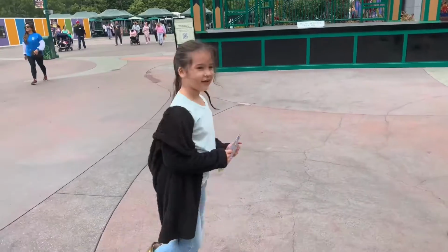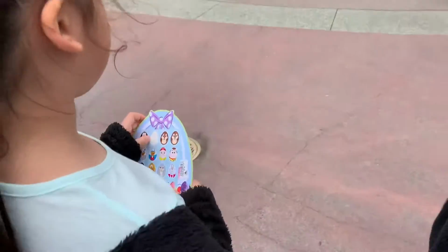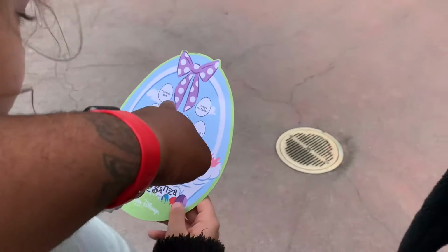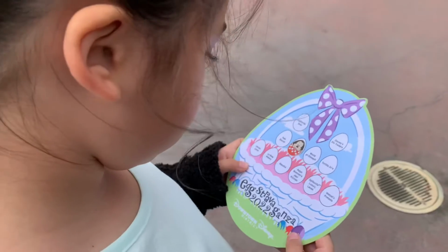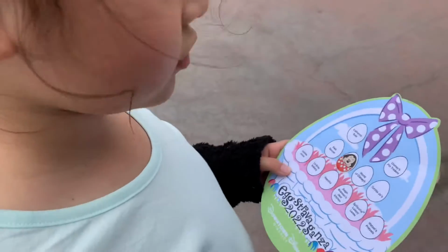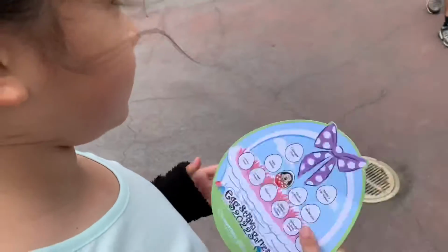Alright, what's the next one you wanna do? We gotta walk it. Yeah, you gotta look at the clues. Read the clues. Turn it over. You gotta read the clue. What's the next one? Let's do, which one's close? Pin Trading Post. I'm gonna do Board of Disney. Well, that's all at the end. That's all the way at the end.